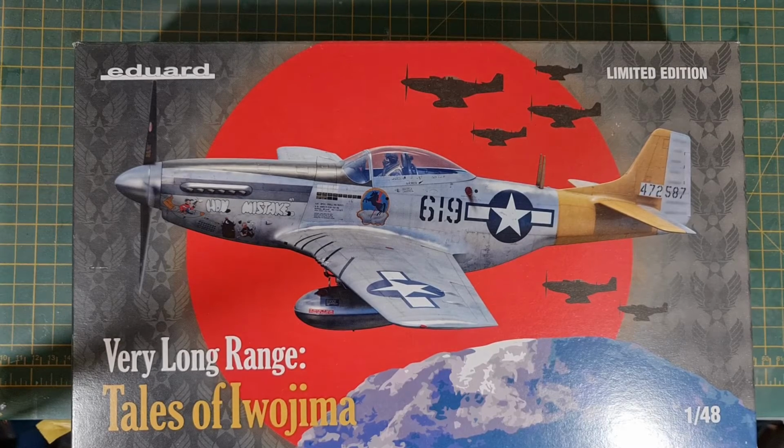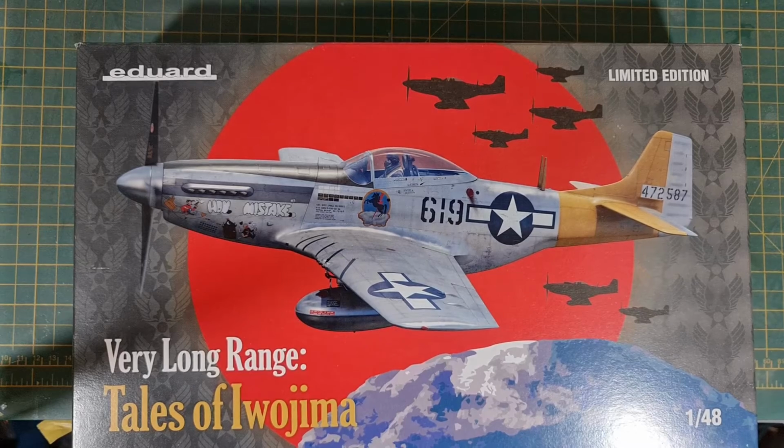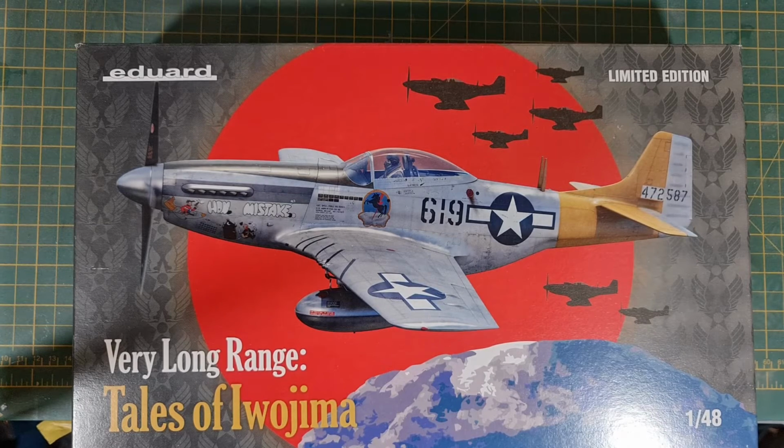It's an absolutely beautiful kit. If you're a fan of the P-51, or if you're just a fan of making model aircraft in general, that is as good as you're going to get. That is a really, really beautiful kit. I can't really say much more than that. It's absolutely stunning. I love it very, very much, and I'm really, really glad I bought it. And then let's see how long it is before I'm brave enough to have a go at it.